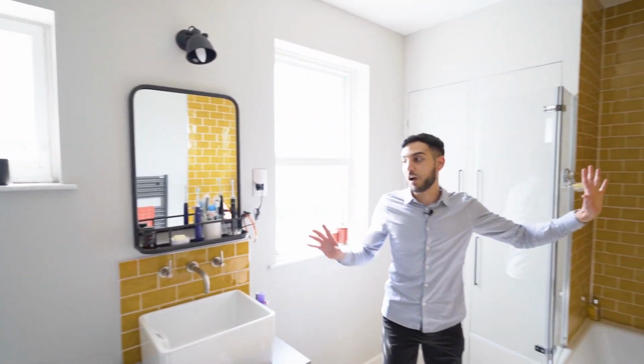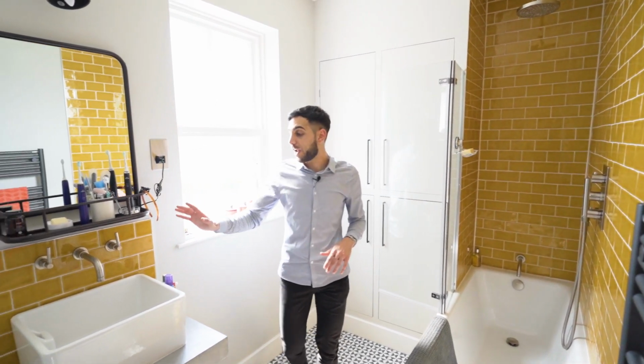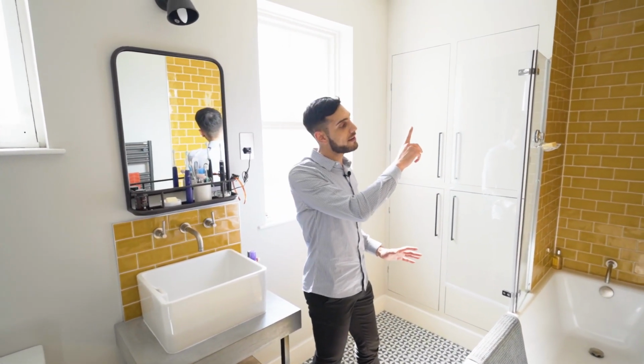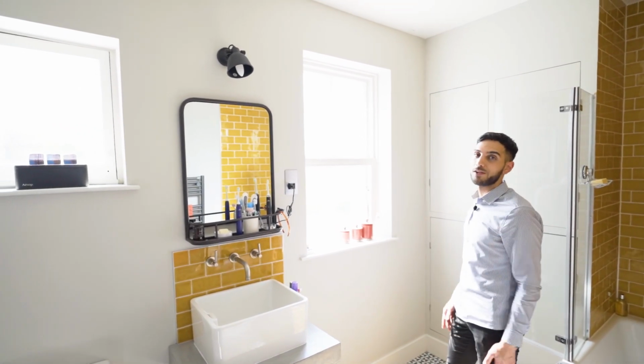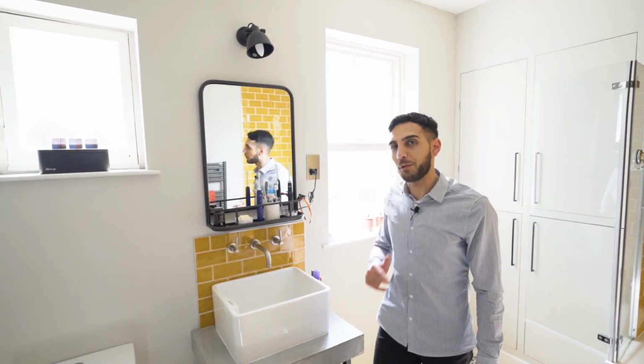So at the top of the stairs, you're greeted by the family bathroom. And the first thing you'll notice is this bright yellow tiling throughout, which really complements the muted tones in here. Now we have the large sink, the WC, the bath and the waterfall shower head, as well as the handheld shower. Plenty of storage, as you can see behind me, and not one, but two windows, which allow lots of light in, but they're frosted, so you don't have to worry about that.